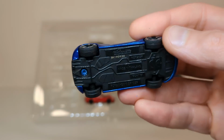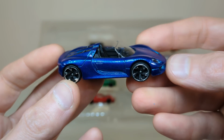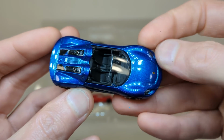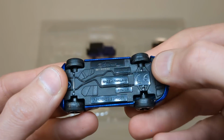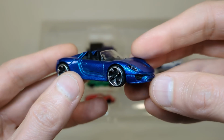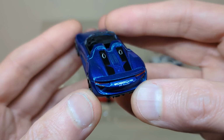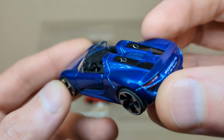Porsche 918 Spider. So this was, according to the catalog, a new color for 2023. Although it has been in blue before, but it might be a different blue. I should compare it, but I forgot to take one of the original blue ones out. No suspension, which is totally fine by me, because sports cars sit too high with suspension. So I'm totally fine with it not having suspension. Got some deco on top too. Proper steering wheel, of course.